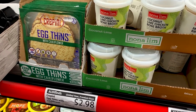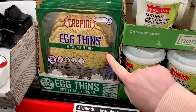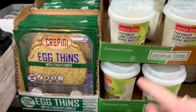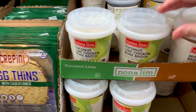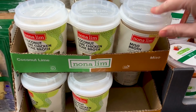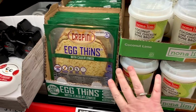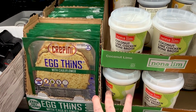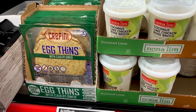Y'all, Aldi has, not only do they have the keto bread, they have these egg thins, y'all. Oh my gosh, for $2.98. And then they have these Nona Lim broths, a coconut lime, and a miso. These are $3.49 and these are $2.98. I really want to try them, but I'm on this stupid no spend. Hopefully they'll still be here in February.